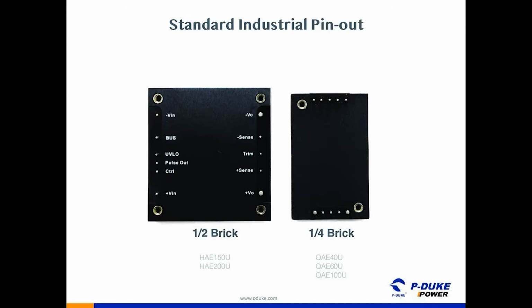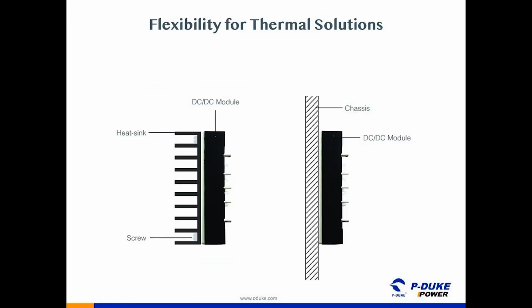And using brick type can bring good flexibility in application, especially for thermal solution that heat generated from the components inside can be dissipated through the base plate of the module. Also, through assembly heatsink or mounting the DC-DC on the system chassis can efficiently improve the heat dissipation.